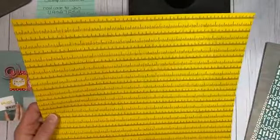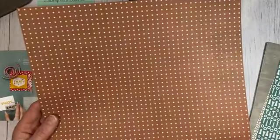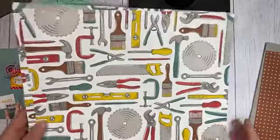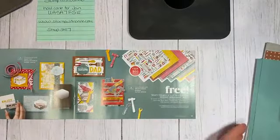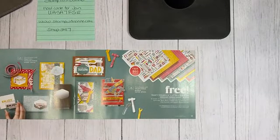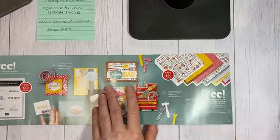Here is some measuring tapes. This would be fun to do with like Look How You Grow or something, like a scrapbook page, and you could have your measuring your kids and then you could write down their height. That would be super cute. A pegboard. And then once again, there's those papers, one more that you can die cut out. And then that. Isn't that paper gorgeous? I'm telling you, it's a must. All right, so that is the level 1s.